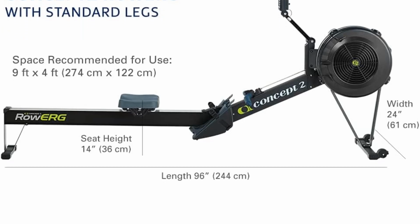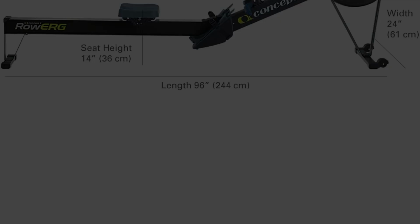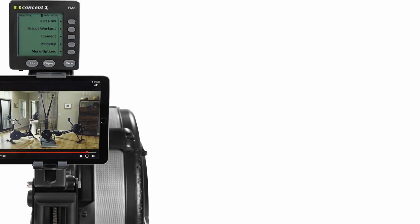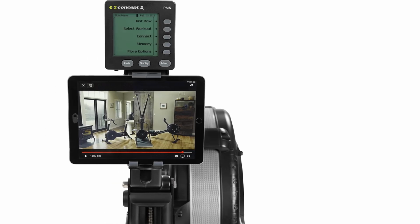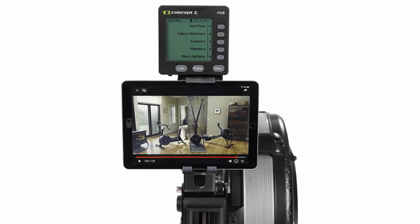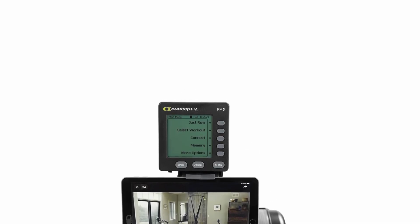The Performance Monitor 5 provides accurate workout data in pace, watts, or calories, with Bluetooth and ANT Plus connectivity for heart rate monitors and app integration. It's easily separable for storage, equipped with caster wheels for mobility, and includes a 5-year frame warranty, making it a versatile and robust choice for home fitness enthusiasts.